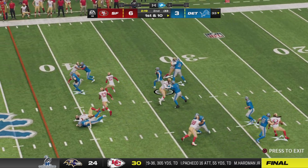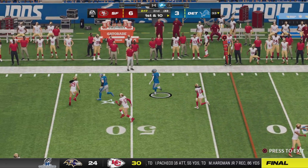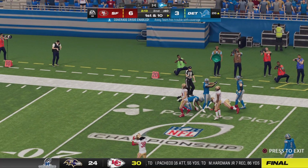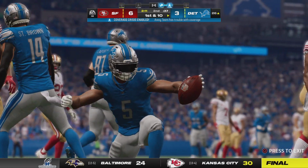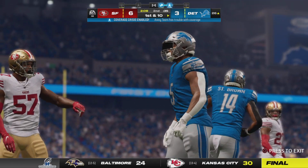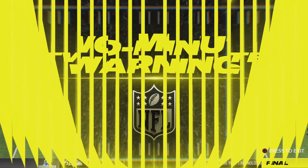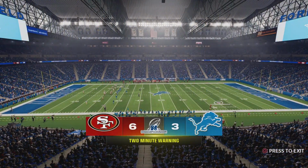They would love to get points here, especially if this is going to be their final possession of the first half. Yeah. And now off to the races, down the right side. And all the way down to the 26. 87 yards rushing for him now. A strong performance here in this first half with a Super Bowl berth on the line.